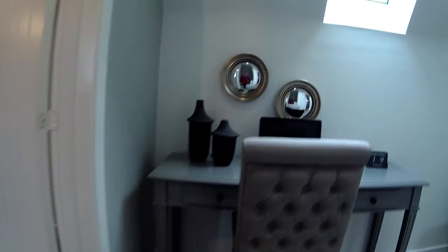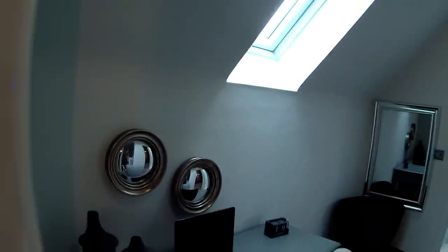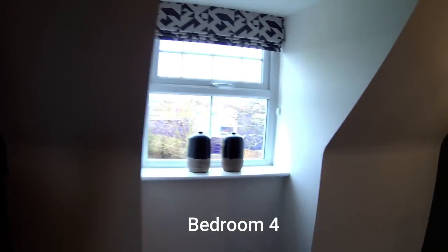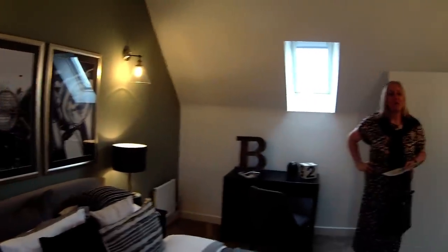Okay, so we're going to go and have a look up to the second floor. We're greeted with this nice table and a little desk, like a little mini study area, isn't it? It's got a Velux, got some light. So we've got two bedrooms up here. I would say that one you're in is bedroom four because it's the bigger. We're right up in the roof. Years ago they wouldn't even use this space. It would have just been loft, wouldn't it? Cupboards.